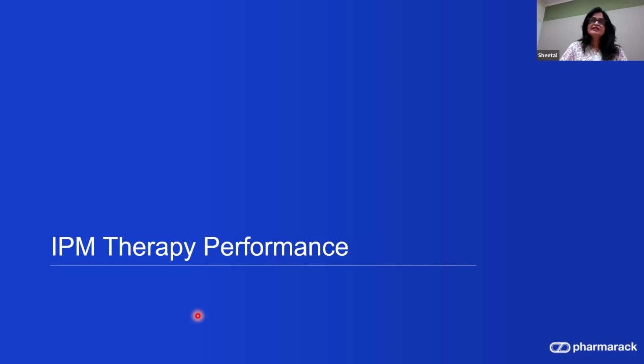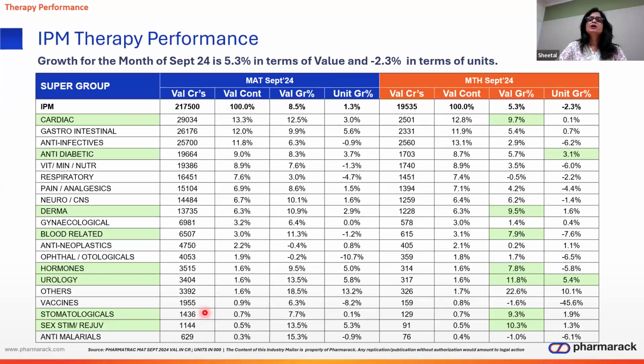So we'll go to our next section, the IPM therapy performance. If you look at the growth of the industry for the month, the growth of the industry has been 5.1%. Unit growth is on a slightly negative tone. However, some core therapies have driven the value growth of the market: the cardiac segment, which has grown by almost 10%, the derma segment around 10%, and blood related by around 8%. Of course, there are smaller therapies like hormones, urology, stomatologicals, stimulants, and rejuvenators, which have also managed to grow at a double digit or a better growth, better than the industry growth.